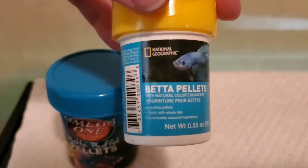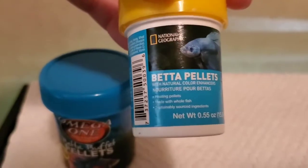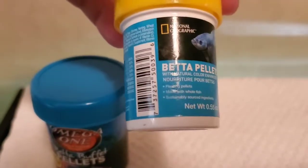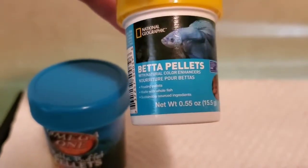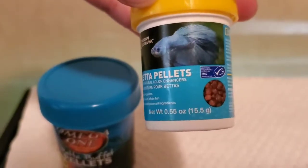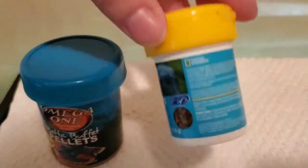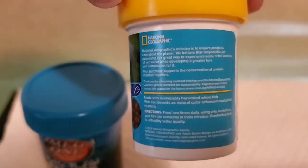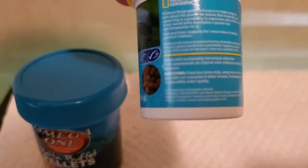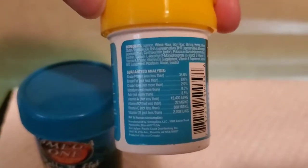So here on the front of it, it just has a blue betta fish, the Natural Geographic brand name on it. And then it just says betta pellets. And then it just shows floating pellets made with whole fish. And then we have about 55 ounce and 15.5 grams. And then it just has a little picture of what the pellets look like. And then on the back of it, I don't think it's going to focus. There we go. And this is just what is inside of it. And then it has the instructions on the bottom of it. And then this side is where it has all the ingredients.